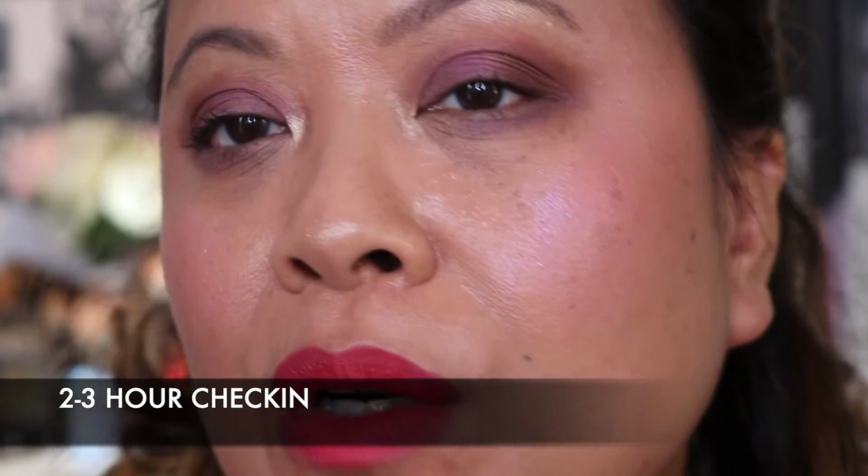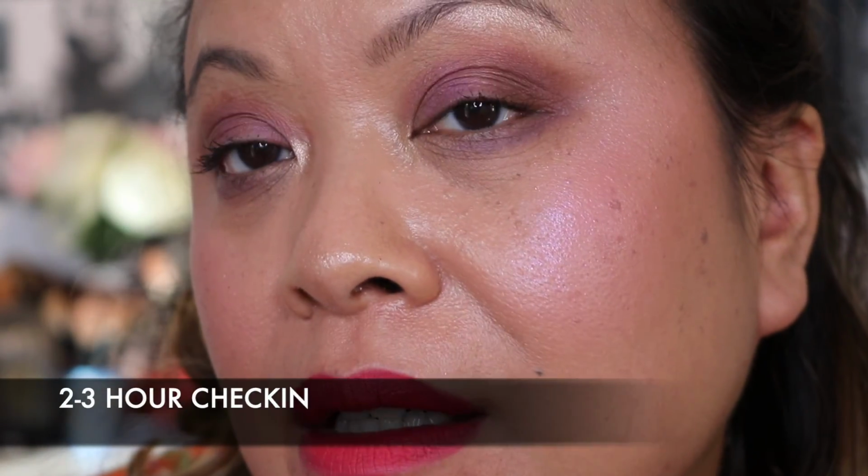So I just wanted to do a quick check-in with the Prada foundation. What I've noticed is that my T-zone is getting a little bit more oily. I don't know whether that's because at the moment my skin is sort of combination. So maybe what I should have done is set the foundation with some powder. This is a soft matte, so I'm a little bit surprised that it's starting to potentially get a bit oily in my T-zone when it's meant to be quite matte or soft matte.